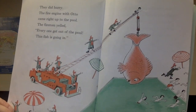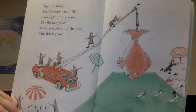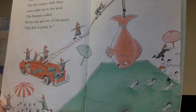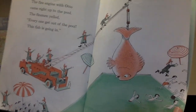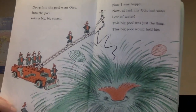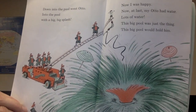They did hurry. The fire engine with Otto came right up to the pool. The fireman yelled, "Everybody get out of the pool! The fish is going in!" Down into the pool went Otto, into the pool with a big splash. Now I was happy. Now at last my Otto had water, lots of water.